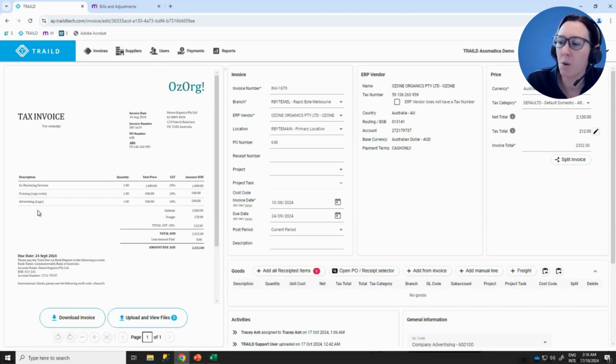Now, TRAILD is a web-based program, so you can access it anywhere. You can do it on your phone, on your iPad, on your laptop. You could do it while you're sitting at the beach. It does actually allow you to use the functionality of 2FA in order to be able to log in, or you can simply use a username and password. So we've now opened this Oz.org invoice.